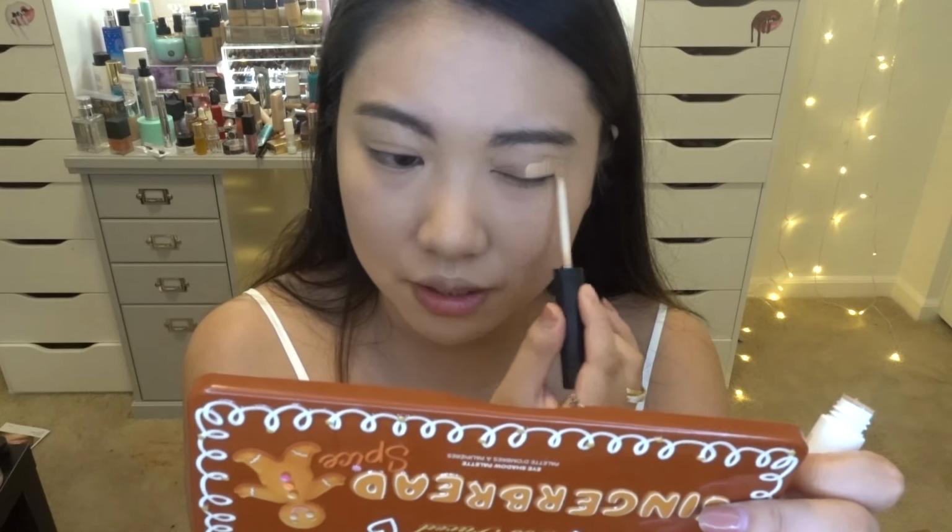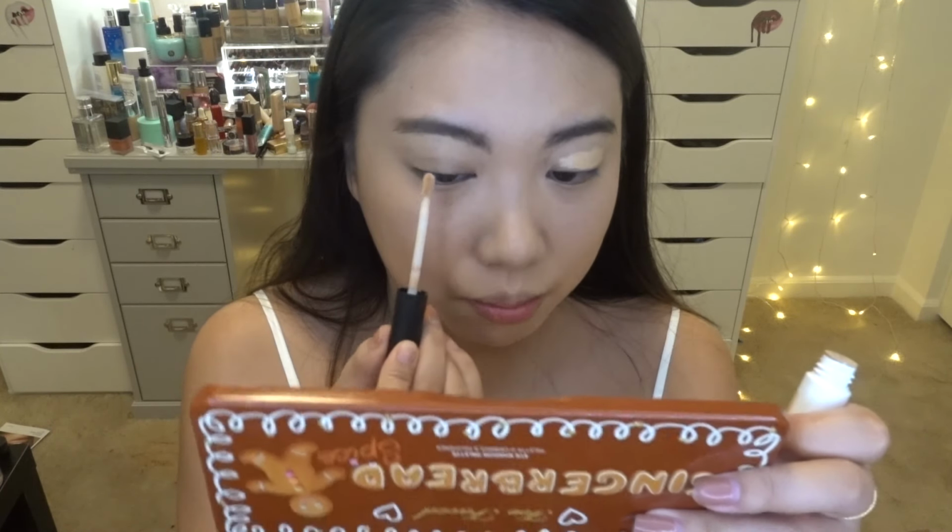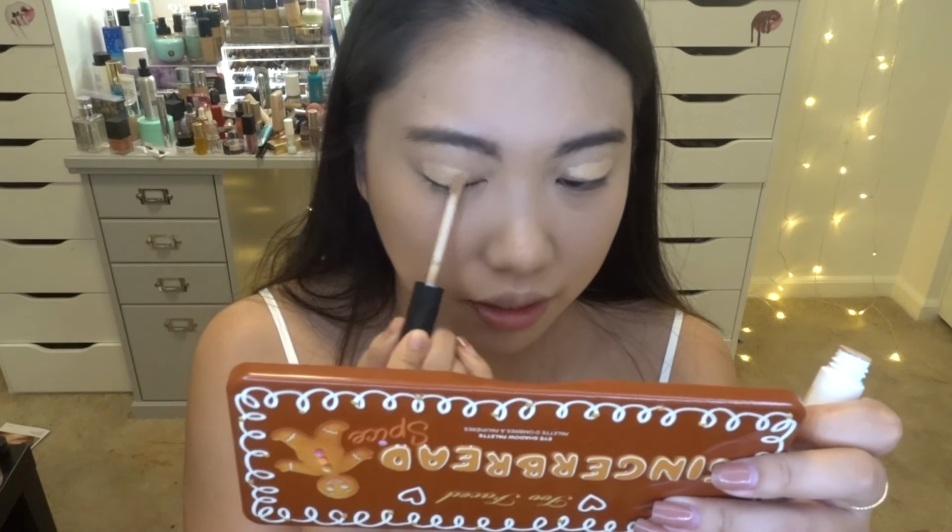Alright, moving on. I'm going to use the NARS eye primer base, their new one in the shade medium, to prime my eyes. You don't have to do this. I feel like sometimes you can just use a concealer to do the same. But sometimes I just want to be extra and also show you the product, so I'm doing this. But honestly, this is a really good product. I'm not lying, this one is really good.